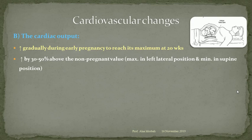Increase by 30 to 50% above the non-pregnant value, and this is very important. Maximum in left lateral position and minimal in supine position. So you prefer to ask a pregnant lady to lie on her left side, so the cardiac output will be more, the blood flow to the heart is more, and the blood flow to the fetus and uterus is more. So we encourage left lateral position, especially when the uterus is enlarged in the second and third trimester.